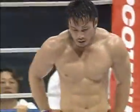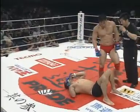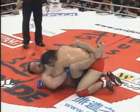And they will restart the bout in the center of the ring, same position, which I think is good news for Ryan Gracie. At least he's not heading to the corner. We'll see if he moves his hips here. He looks like right now he's just holding on.